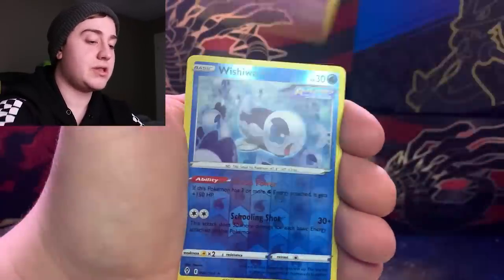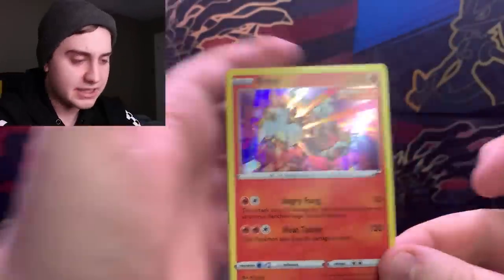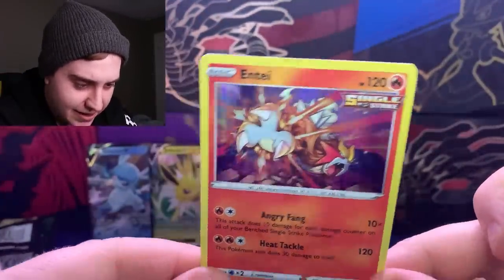Okay, Sableye, Wishy-Washy, and then it's going to be, oh, that's actually pretty nice. A holo Entei, pretty cool there.